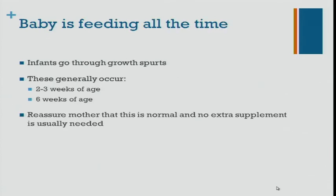And then this is another common one. My baby's feeding all the time. She won't stop wanting to feed. So infants go through growth spurts, and usually during this time, they just want to eat, eat, eat, eat, and you're just like, baby, there's nothing left. I can't tell you how many times I told that to Leah. I was like, there's nothing left. Just let me sleep. So this, again, is reassurance.